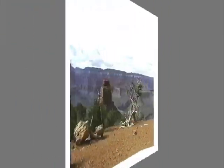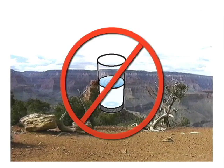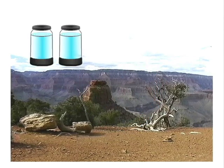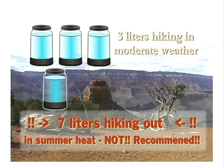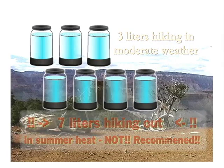First, the South Kaibab is a dry trail. There is no water anywhere along the trail except at the Colorado River. Plan on carrying and drinking 3 liters of water hiking in and up to 7 liters of water hiking out.